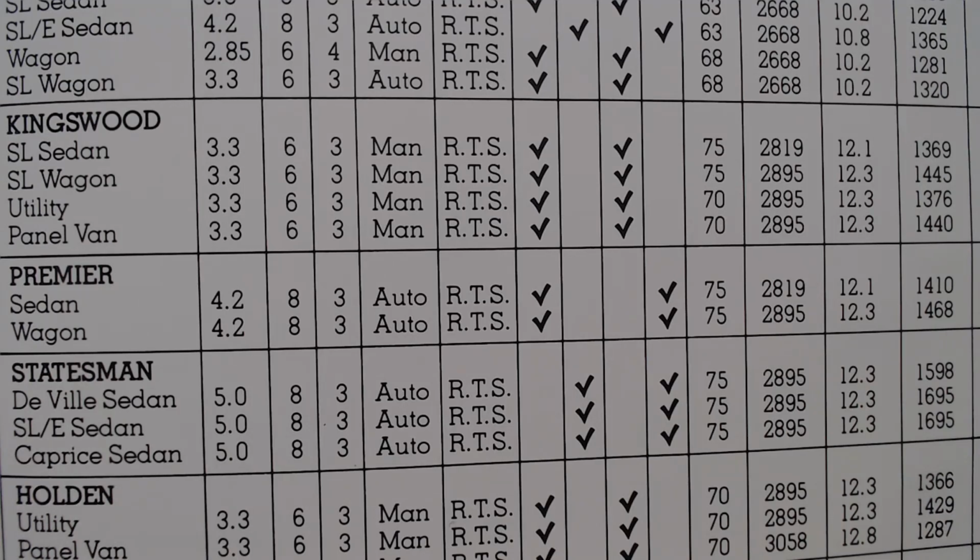But what's interesting, the second one there is actually the wheelbase. 2,895 millimeters. And if you look up the list there, that's the same wheelbase as the Premier wagon. So if you look at the basic Kingswood, that was only 2,819, so a much bigger car as it happens.